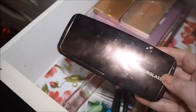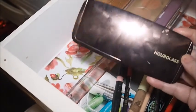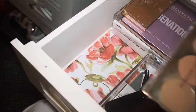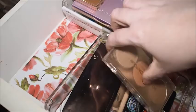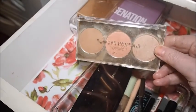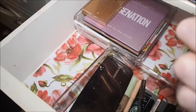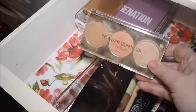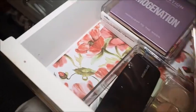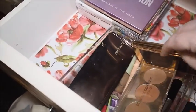Then of course I'll be using this Hourglass up, hopefully in the next month or two it will be completely decluttered from my collection. I want to try this out. It's the contour powder set by Topshop. I've had it a while and I just haven't used it, and it says it's in Hush, so yeah, I really want to use this more. This I want to use completely. There's not that much product left.